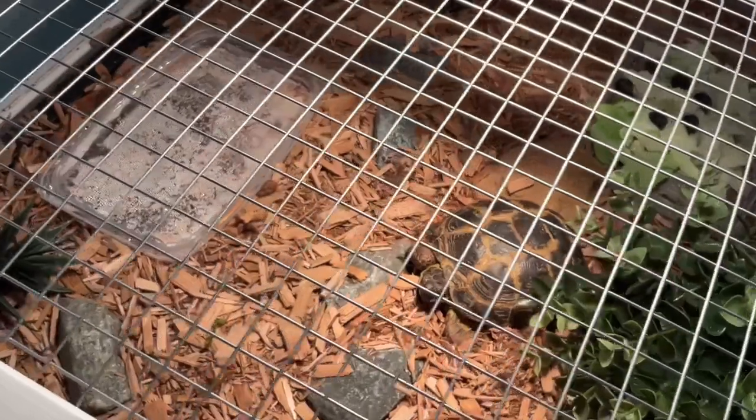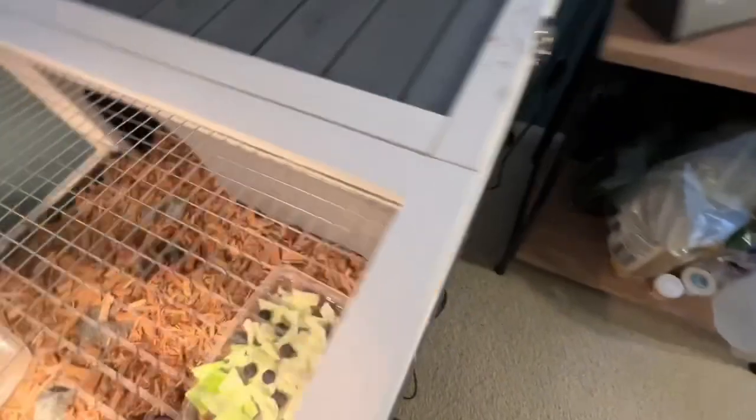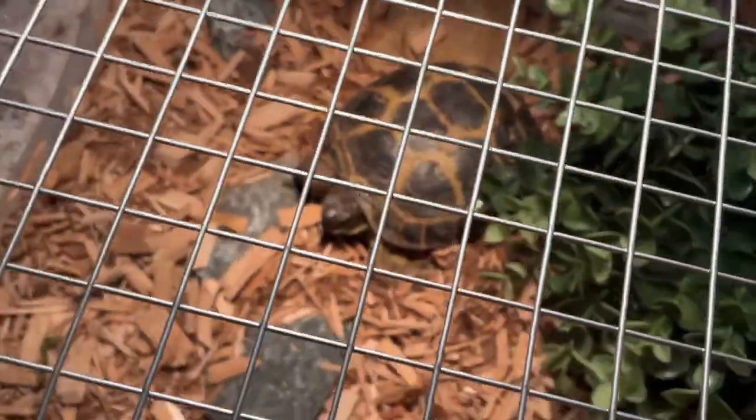Obviously, you don't want to put plastic, because plastic's kind of bad for reptiles' skin. But what you don't know about Russian tortoises is that they burrow. A lot of people don't know this about tortoises, but they start to burrow when they get used to their enclosure.